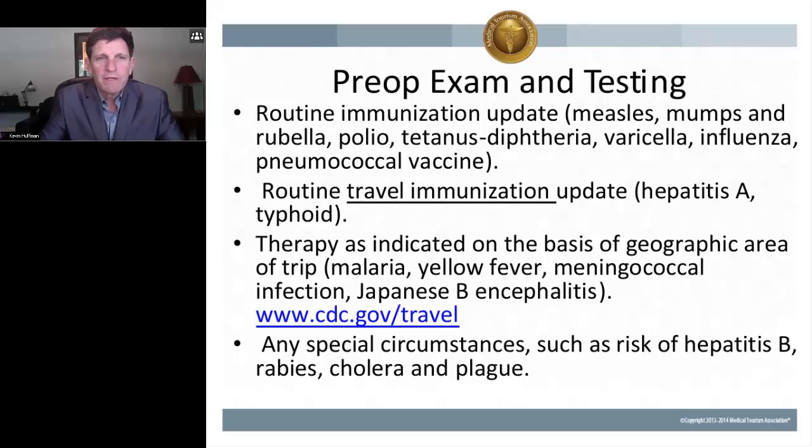Now, preoperatively, you want to look at routine immunization updates. You want to make sure that this patient, adult or adolescent or whatever age group, is up to date on all immunizations. And what we're finding with patients who are traveling internationally for surgery, we're getting an opportunity as primary care physicians or referring physicians to update our immunizations where we might not have had that opportunity previously. So look at routine immunization, look at travel immunization updates.